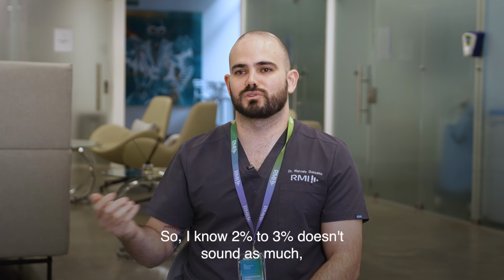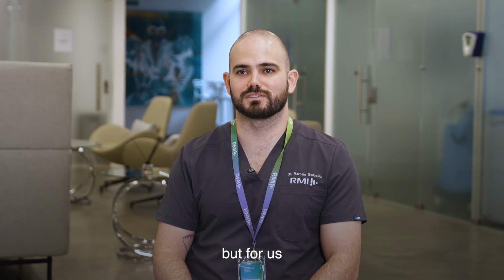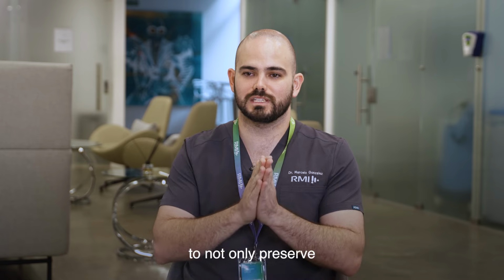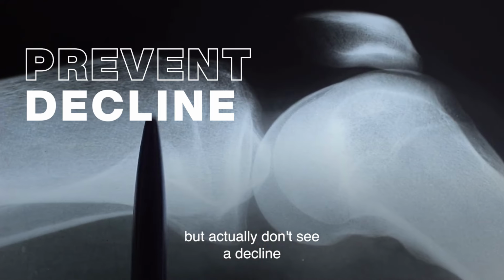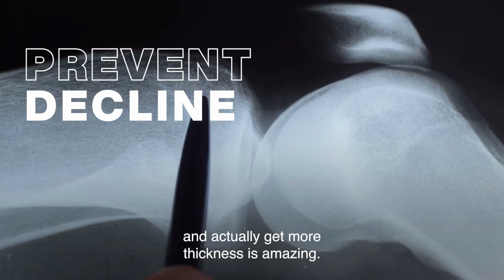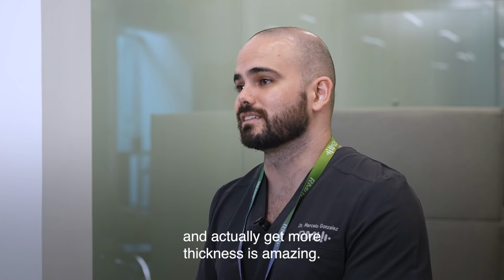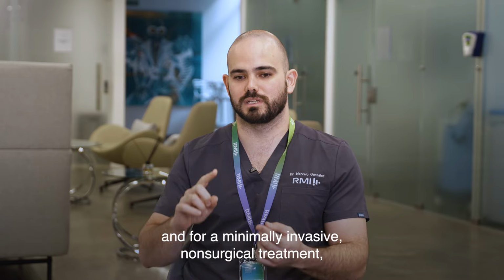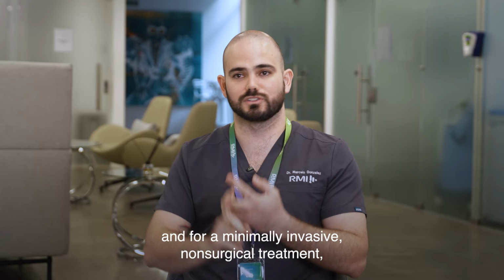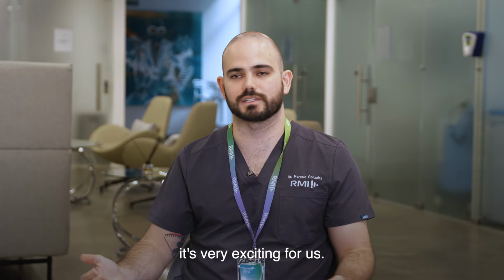So I know 2 to 3% doesn't sound like much, but for us to not only preserve the cartilage for 2 years, but actually not see a decline and actually get more thickness is amazing, okay? There is no treatment in the world that can do that. And for a minimally invasive, non-surgical treatment, it's very exciting for us.